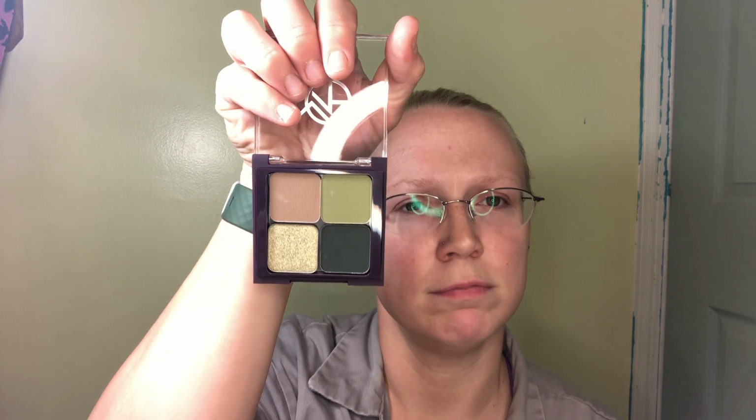So I haven't even tried these out yet. I'm kind of super psyched. Luminati. It looks like a metallics one. And there's our last one, Enchanted Forest. All four put in. And there we go.